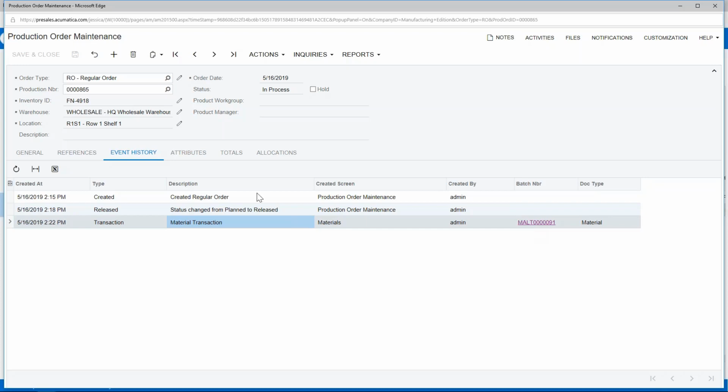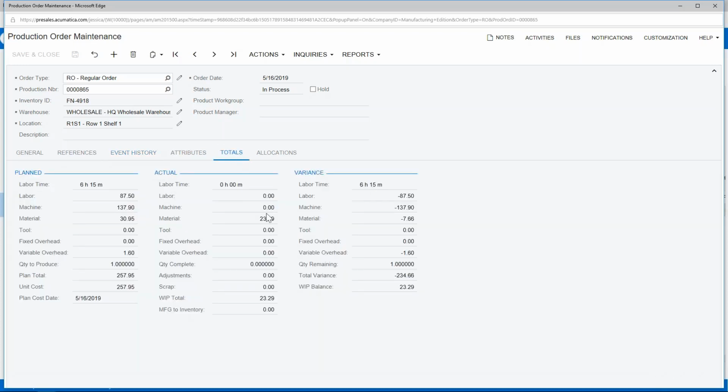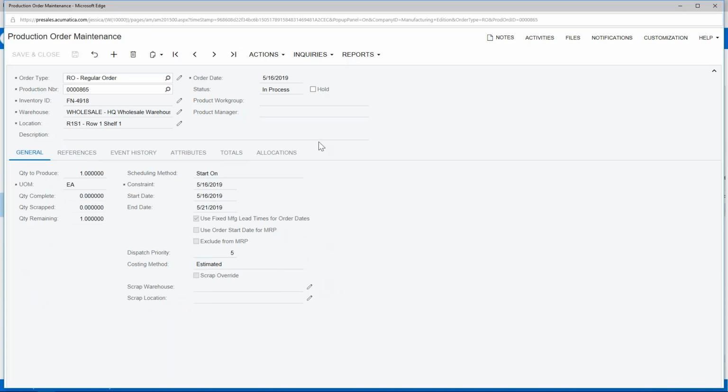And then what I would like to also highlight is over on the totals, we're going to see now that the materials have appeared in the actual column. So we're starting to pull transactions into this production order that we've been working on.